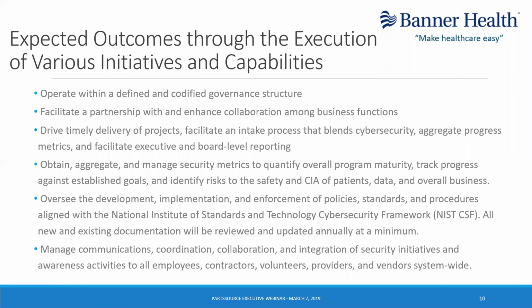Through the development and execution of various initiatives and capabilities, we want to improve the overall cybersecurity management of clinical technology and improve the security posture of the enterprise. One, we want to operate within a defined and codified governance structure. These are some of the expected outcomes of the program, where the defined structure provides leadership, guidance, accountability, and takes ownership of clinical technology security overall across the enterprise.